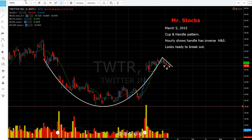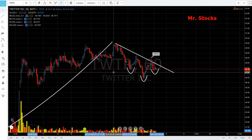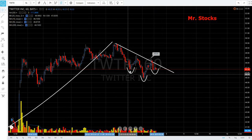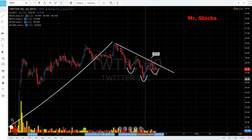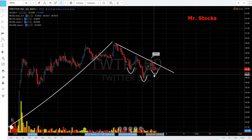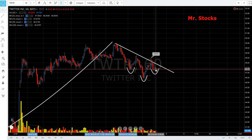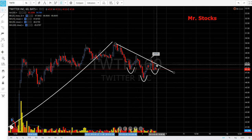Let's take a look at this on the hourly time frame, and you can see that the breakout looks imminent. You have here an inverse head and shoulder. This would be the head, a left shoulder, right shoulder, and this would be the neckline. And what you're looking for is price to poke its head above this downtrend line to break out on volume here.